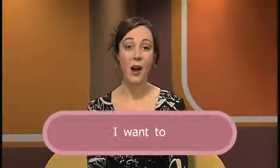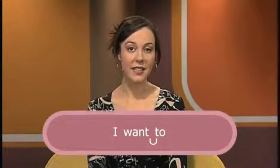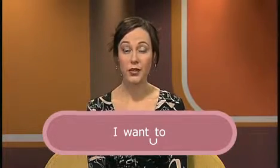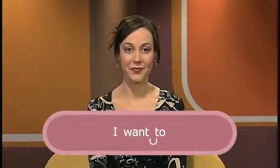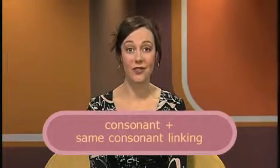Jerry says, I want to. The final t sound in want is held slightly longer on the tongue. Then to is pronounced. The t sound is pronounced only once. I want to. This type of linking is called consonant plus same consonant linking. Let's see what happens when a final consonant is linked with a consonant that's similar. Listen to how Jerry links the words around them.